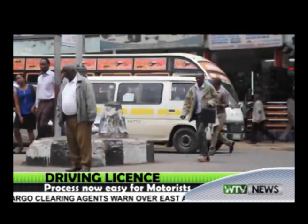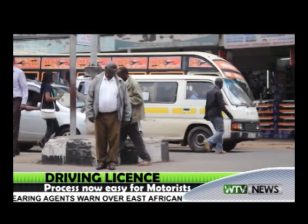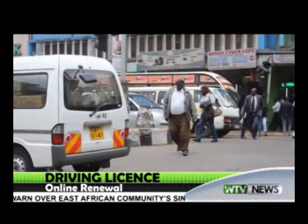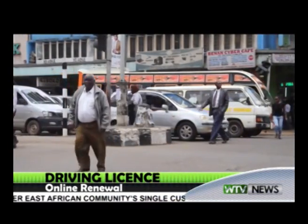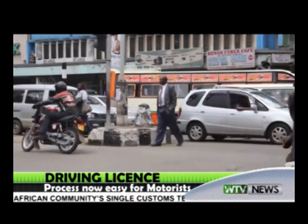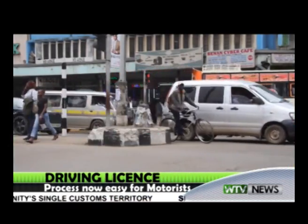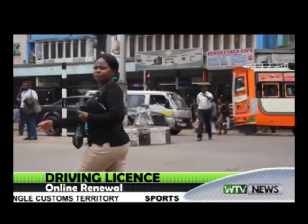However, with the introduction of the e-government online platform, things have now changed and renewal of driving licenses can now be done at the comfort of your home, office or a cyber cafe, and you can pay using mobile money, debit cards, credit cards and mobile banking.